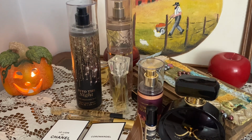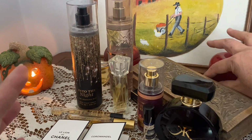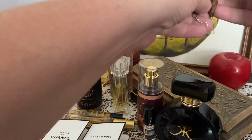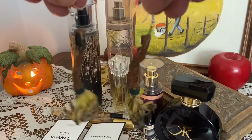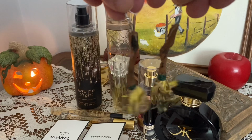I've been doing some other stuff lately. I feel like I've felt a little bit more crafty for some reason. I think that always happens in the fall, as the days get shorter, I start being more attracted to indoor activities. And I did make some Halloween earrings. I wanted to show these. They're just little broomsticks, and I hope that's focusing.